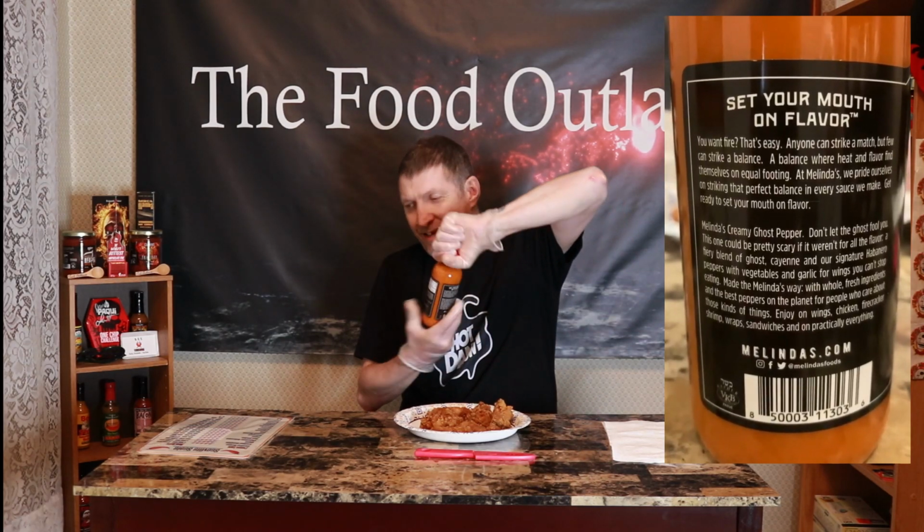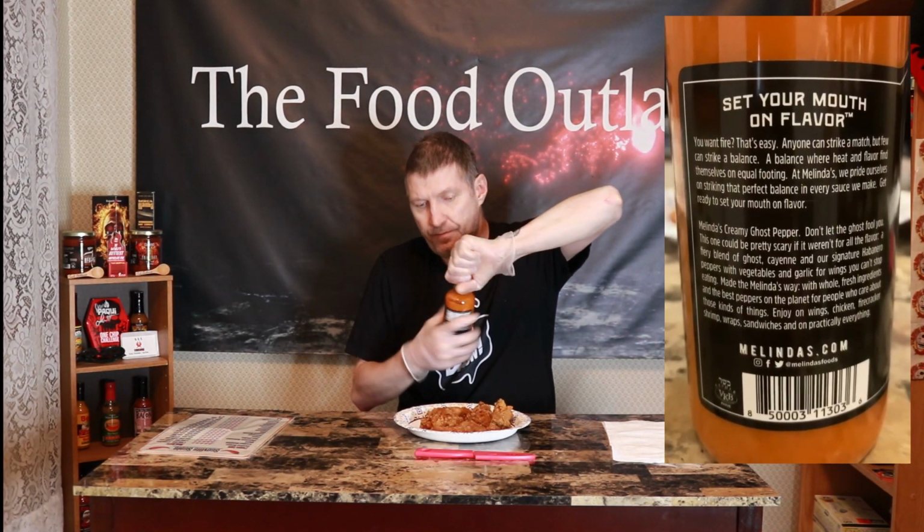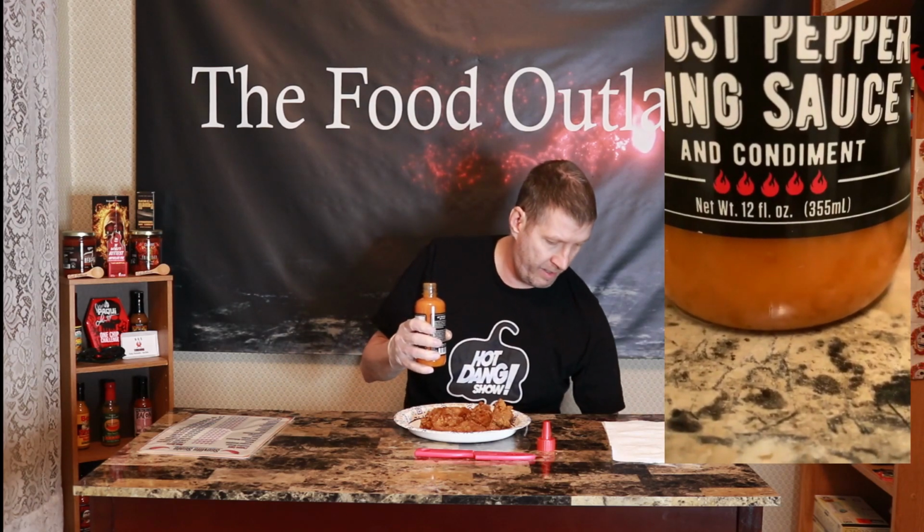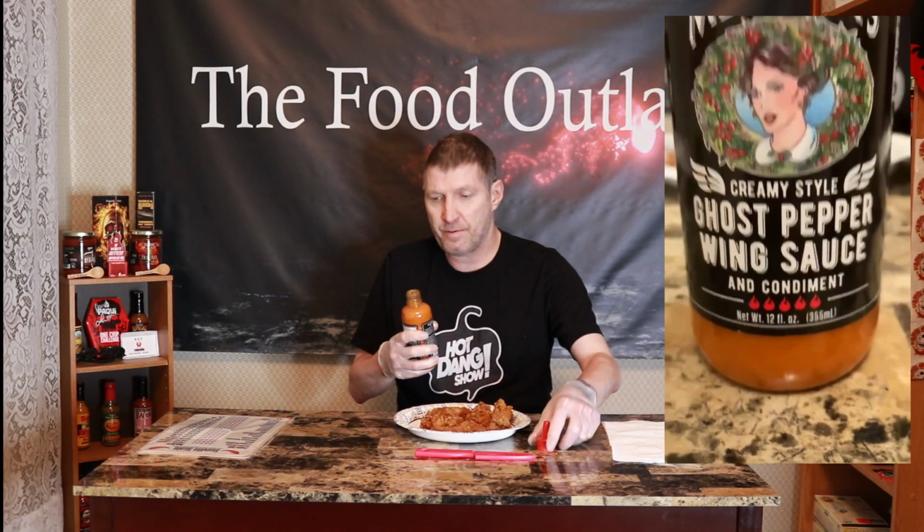I've got 8 wings from the KFC. Melinda's ghost pepper hot sauce. Let's see if we can get this thing open. Easy. Doesn't smell too bad. It smells like the buffalo sauce. Not a big fan of buffalo sauce, but hopefully this tastes different.